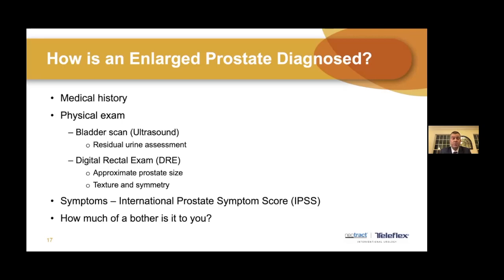I almost always do a bladder scan, or a lot of times a pelvic ultrasound. A bladder scan is just kind of like a stripped down ultrasound, and it can tell you how well the person has emptied their bladder, but that's really all it tells you. A pelvic ultrasound can tell you how well someone empties their bladder, but also gives you a much more accurate estimate as to how big the prostate is, and that can affect what the different treatment options are.